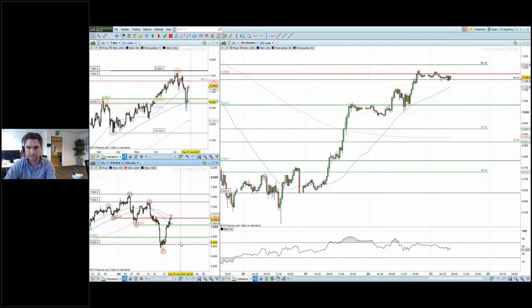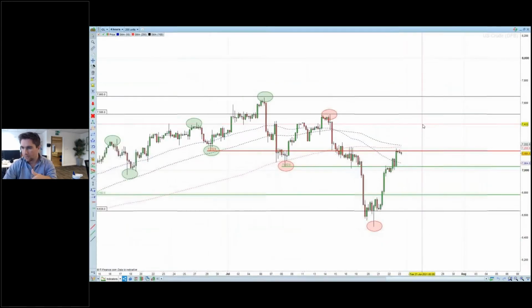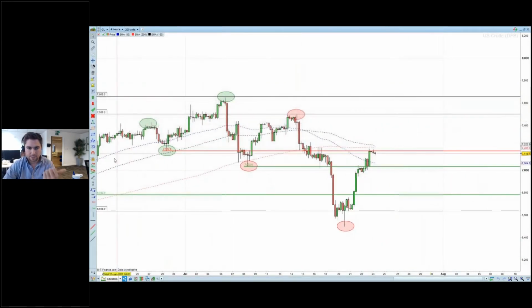Very different messages. Now, I would suggest we are at that massive monthly level. Okay, a multi-month resistance level. Perhaps that resistance has held and is going to be the driving force for this market to turn around. We can take confirmation, or if it's going to or not, from a fib perhaps. We're in a downtrend here.